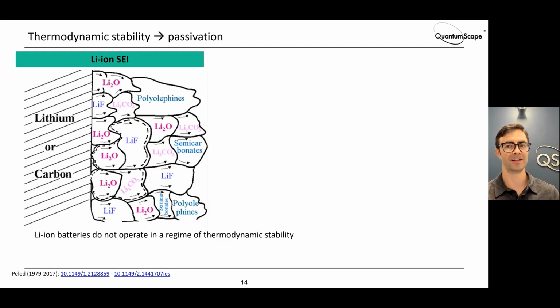Well, of course, in a lithium-ion battery, the electrolytes are not stable to the anode potentials either. There's this concept of kinetic stability or passivation, which has been known for a very long time. This is a plot from Emmanuel Peled, who has been studying SEIs since the 70s, where he described this SEI model, solid electrolyte interface, that's produced when a lithium-ion electrolyte breaks down on a lithium or carbon anode. It forms all of these other materials like lithium fluoride, lithium oxide, lithium carbonate, and then as you progress further into the SEI, less stable materials like polymers, polyolefins, etc.